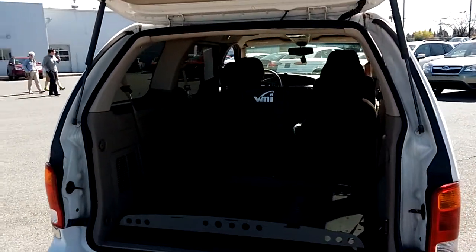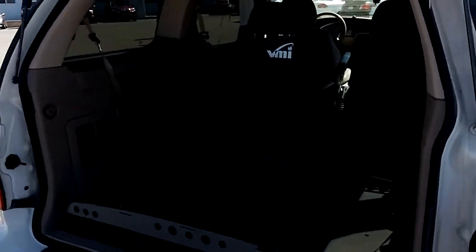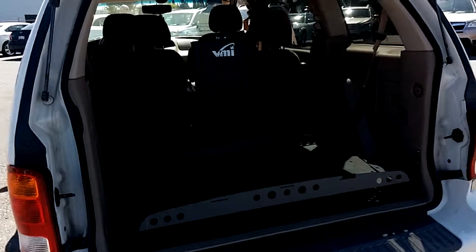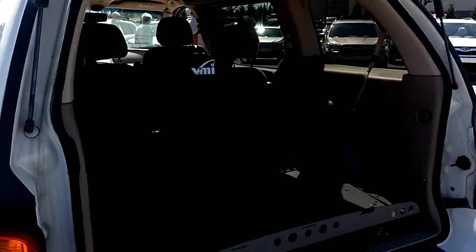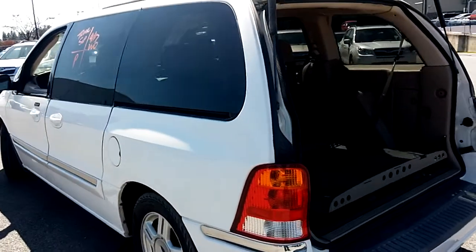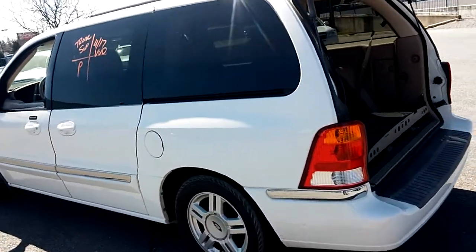This car actually came in with a wheelchair lift in it. I don't know if you can see that very well or not, but that's a wheelchair lift back there if you can. So here's my thought: you could sell this wheelchair lift for quite a bit of money probably, more than the money you would need to buy a third seat used at Spalding's or off of Craigslist or whatever, out of maybe a wrecked Windstar. So again, that's something for you to consider.